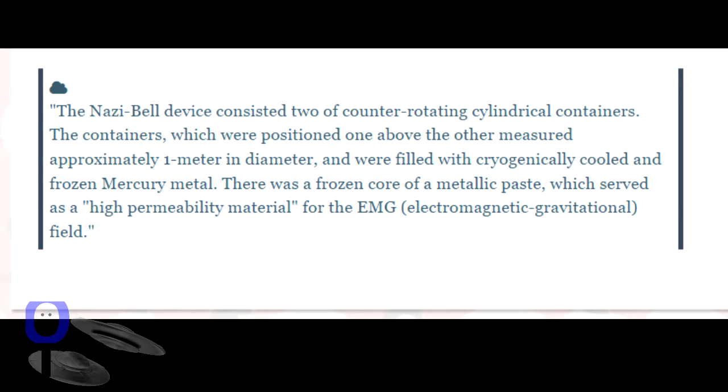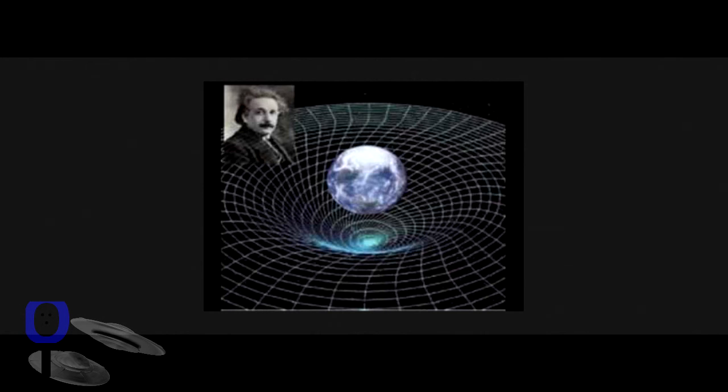Now, how is the Nazi Bell machine related to Triangle UFOs seen worldwide today? Well, reading this article here, the Nazi Bell device consisted of two counter-rotating cylindrical containers, which were positioned one above the other, measured approximately 1 meter in diameter, and were filled with frozen mercury metal. There was a frozen core of a metallic paste which served as a high material for the EMG, magnetic gravitational field. Sounds very similar to what we heard about the Triangle UFO called the TR-3B. So that brings us to the last section.